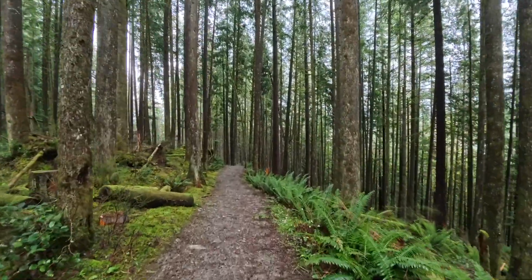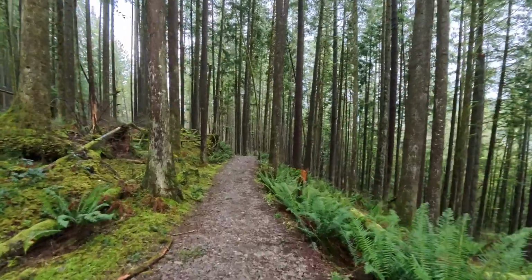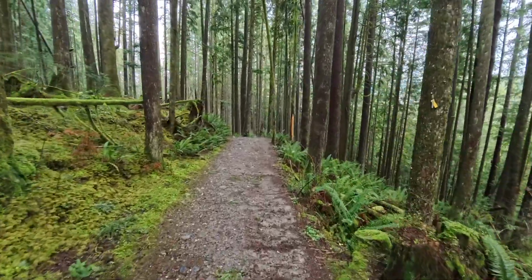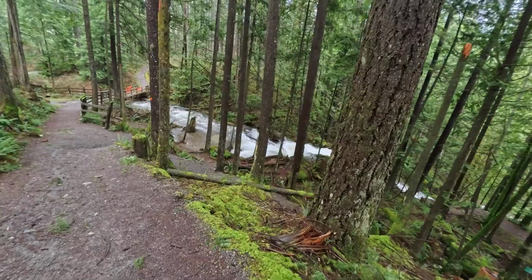I didn't really see anything interesting to take photos of on the way in that I haven't already taken a photo of. Thought something might have changed, but not really. Okay, I'll film again when we reach Mike Falls. All right, we are here.